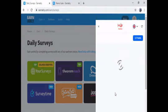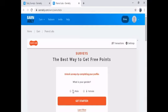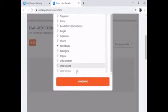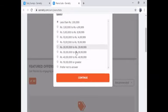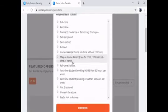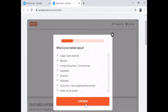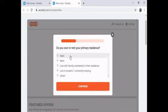I don't know why it is taking so long. Meanwhile we will do the other one. We'll answer Peanut Labs questions. Again, personal questions. I'm filling out all those details. They are asking my gender, date of birth, where I'm living, etc. I don't know why so many questions, but I'm doing it. Let's hope. I will be fast forwarding the video because most are too personal questions. Anyway, you can get the whole idea from this.